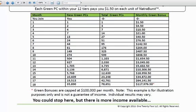So once again, it says here, this example is for illustration purposes only and is not a guarantee of income. Individual results may vary, and that's absolutely true. This is based on 3 getting 3. Now, you may bring someone in who gets nobody in, but you may bring someone in like myself who's brought in about 27 people. So you just never know what's going to happen, but you have to be in it to win it. So we have a saying in this industry that documentation beats conversation.